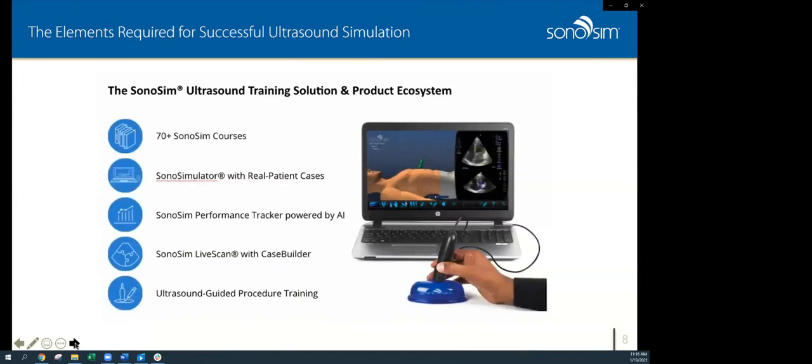And then most importantly, all the people that use the simulation center for ultrasound training need to be able to track how well people are achieving competency. And there are some really powerful tools that we'll present that allow ultrasound competency assessment and automated assessment using rule-based AI technologies that SonoSim has developed.